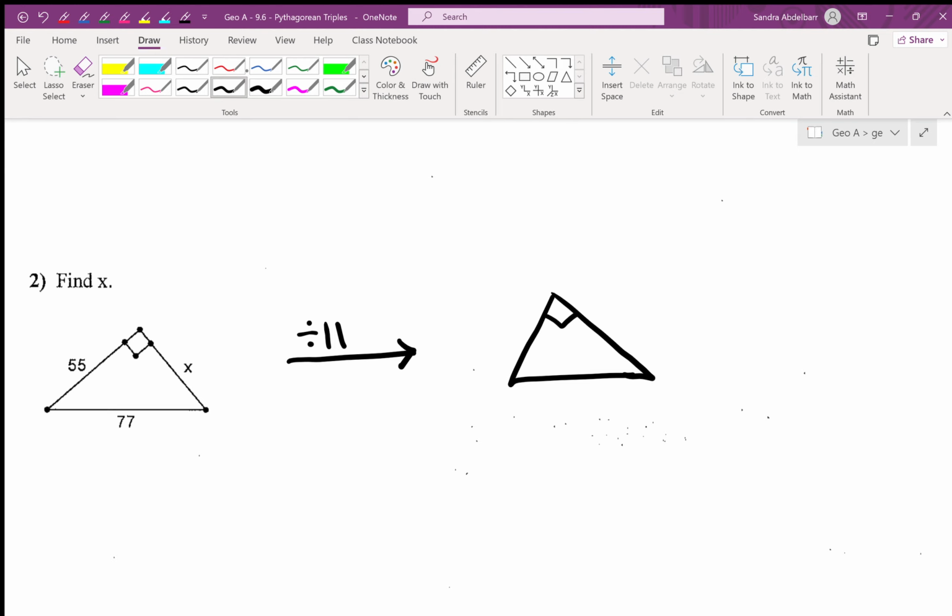So now we're going to have 5 and 7, and then I'm going to call the missing side y. How come I'm not calling it x? Yeah, because x is not the same, right? The side that's labeled y and the side that's labeled x, they're not the same length, so I can't use the same variable to represent them. Okay, so right now, is this a triple? 5, 7. No, so what should I do?